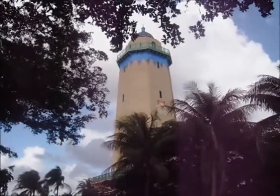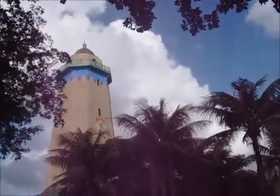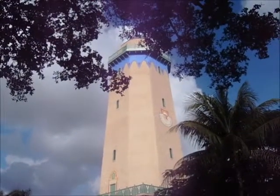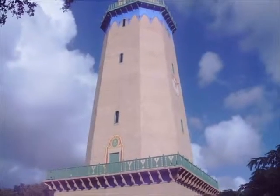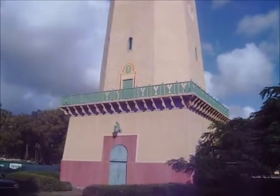Here's a picture view of the tower through the oak trees on the other side of the street. I'll walk around. You can see it, it's real nice. Tower's real nice. Beautiful landmark, beautiful piece of work. I'm glad they're restoring it. I know the hurricanes take a beating on these towers. This is the best view of the tower right now based on the sun's position. And you can see it's a beautiful building. Beautiful piece of work.